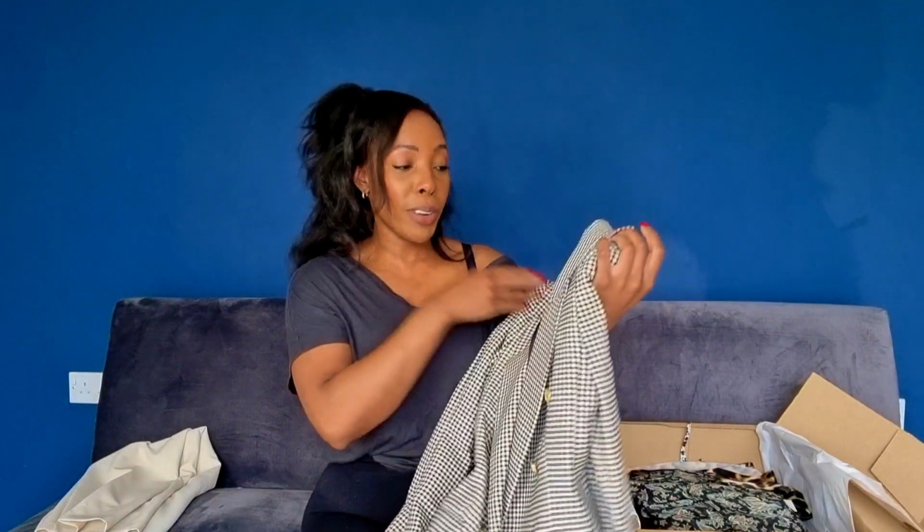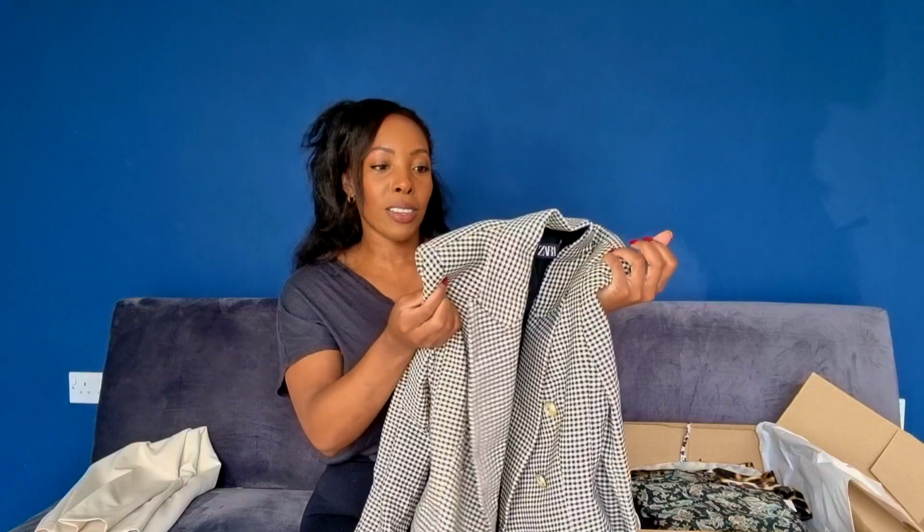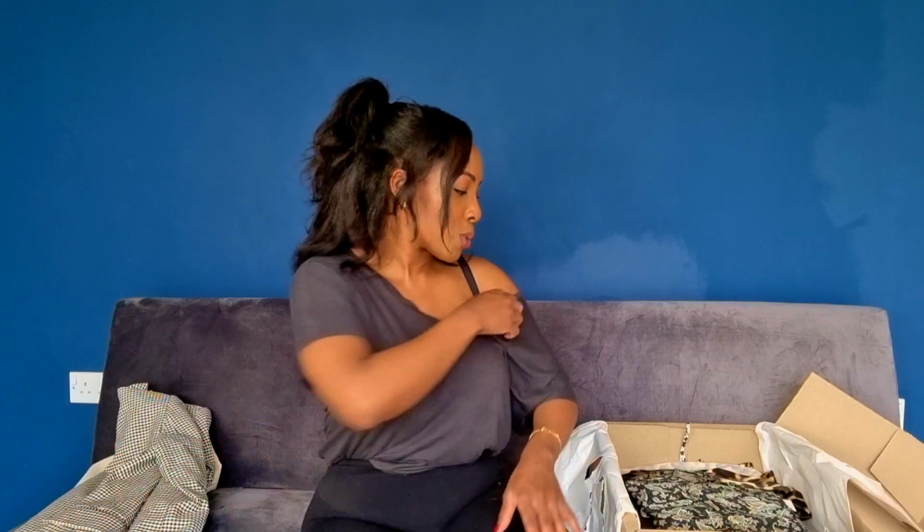And this is what I mean with Zara. One time you can get something that's really reasonably priced and excellent quality. This feels like it could be a real sort of Italian tailored designer. And it was only £60. Classic length blazers or even shorter blazers look nicer with dresses like pencil skirts and things. So yeah, this is going to get a lot of wear and I'm really looking forward to wearing that.